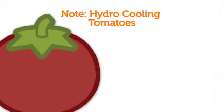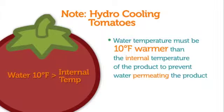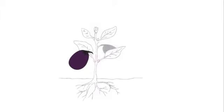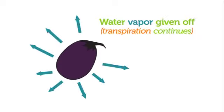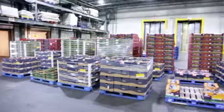For tomatoes, it is important to note that water temperature must be 10 degrees Fahrenheit warmer than the internal temperature of the product to prevent water permeating the product. Otherwise, the shelf life is reduced. Once produce is detached from the growing plant, it continues to transpire and lose water. To minimize water loss, maintain high relative humidity in storage throughout the distribution chain.